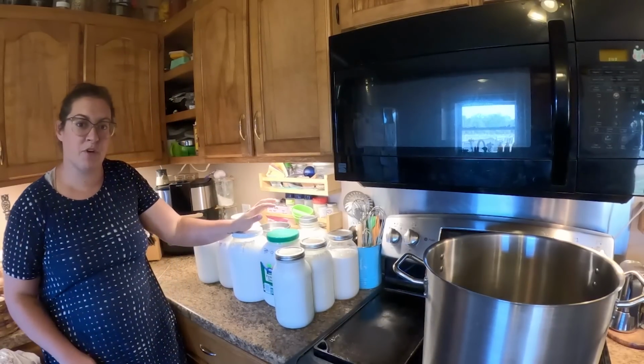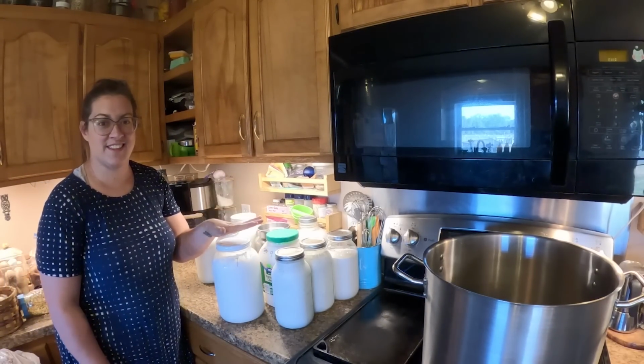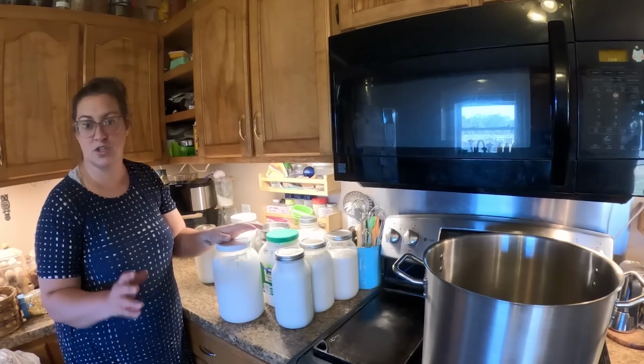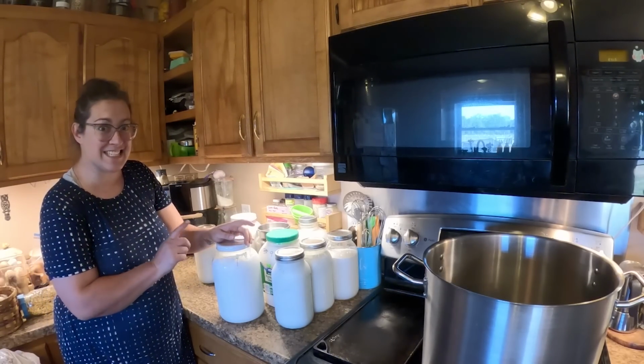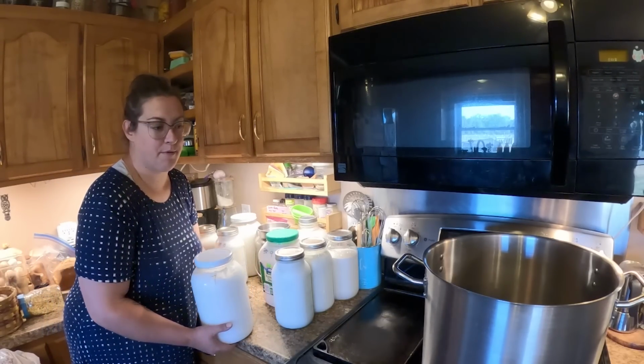All right, so this is the milk that was in our meat fridge, and I have some of it marked for the 7th, and you might think October 7th, so that was 2-ish weeks ago. No, this is August 7th's milk, and a lot of times goat's milk doesn't separate on its own.